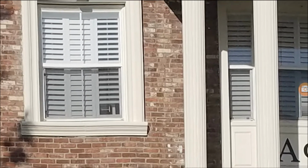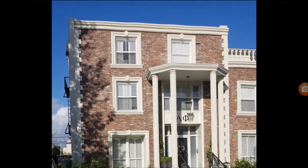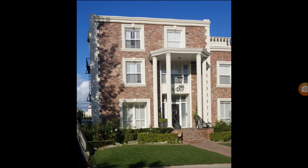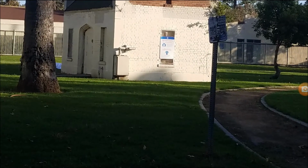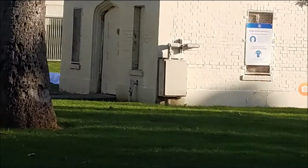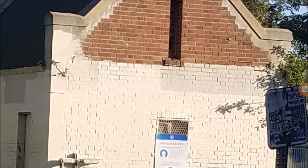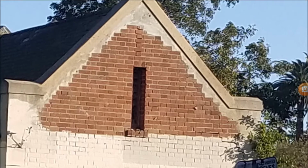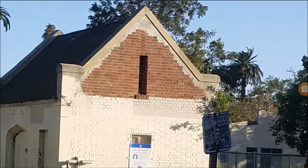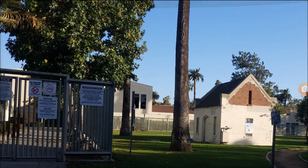Columns and keystones. And again, if all that red was painted white, it would look like any of these other neoclassical style buildings that we see. Here's a little structure out there in the park with this Moorish arch. And here you can see the red brick. Painted over on the bottom. Don't know why they didn't on the top.